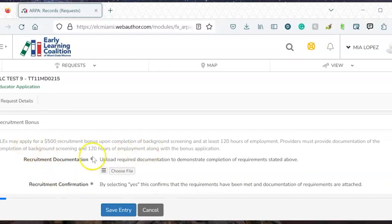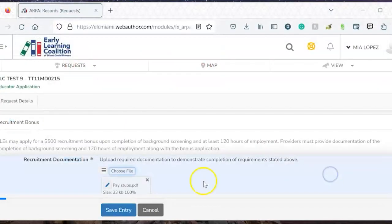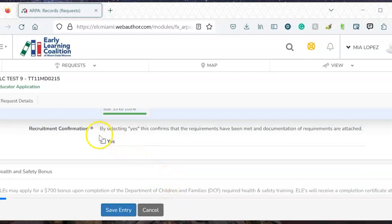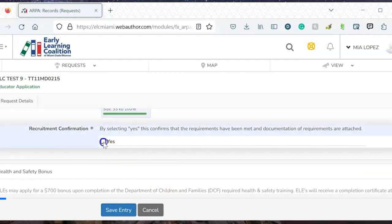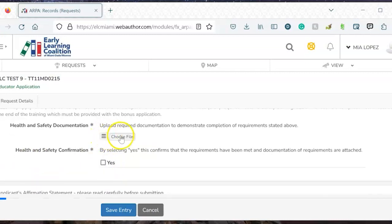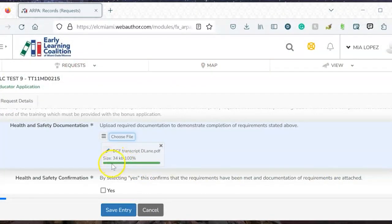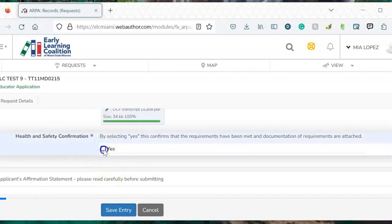For the recruitment bonus, upload the documentation that we had previously saved. And then click Yes to confirm that this employee has worked the minimum 120 hours since July 1st, 2022. For the health and safety bonus, select the documentation that proves that they have taken the health and safety courses from DCF, and then click Yes to confirm that this is true.